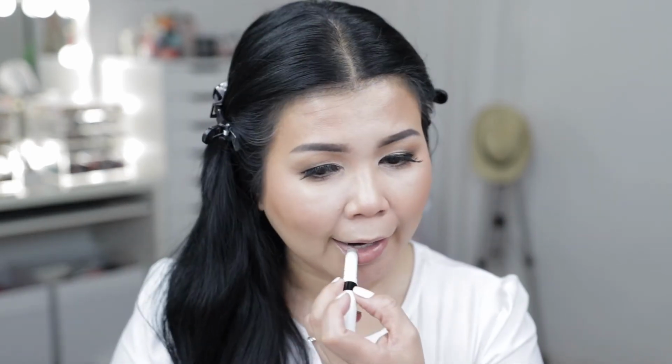Let's move on with step 2, the moisturizers. I'm sweating. Yeah, it's so hot in my room, especially with these lights on, because I'm filming in the middle of the night. I'm working during the day, and evening is my only filming time.